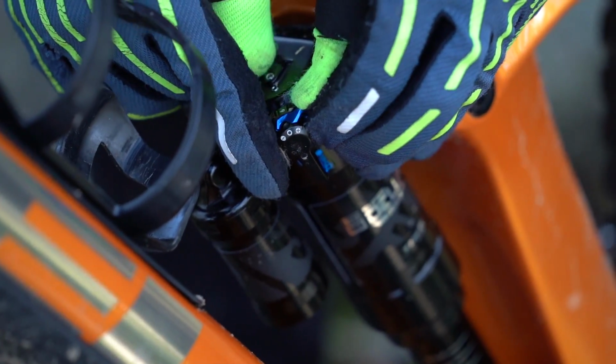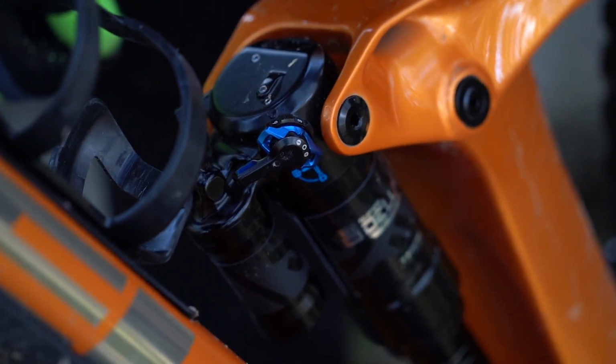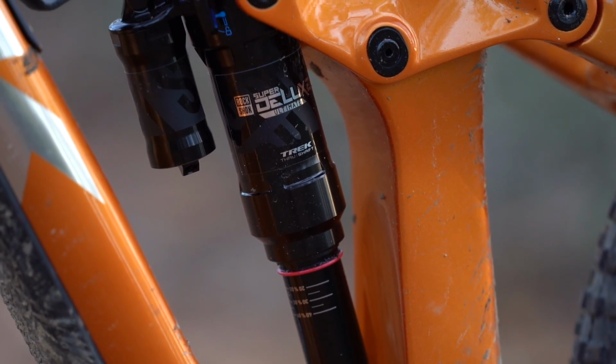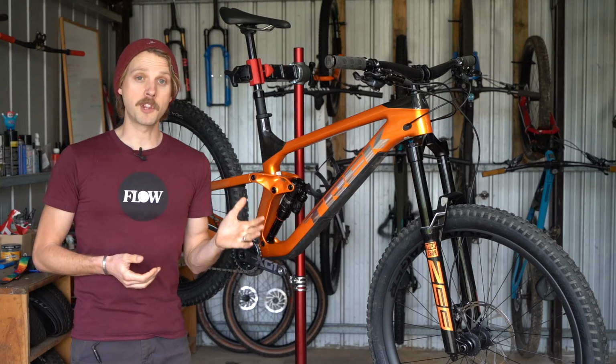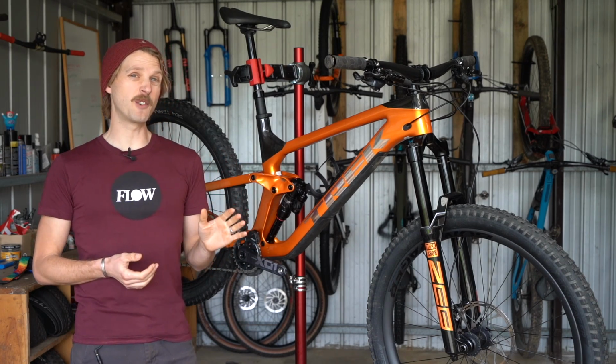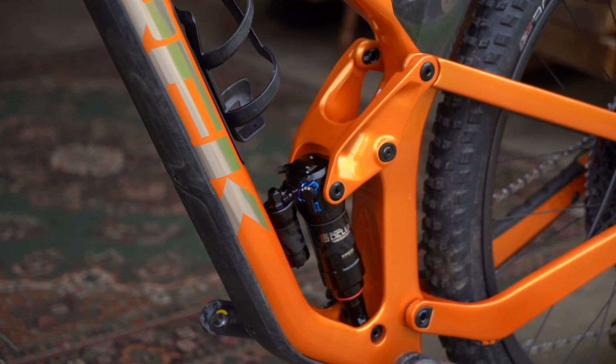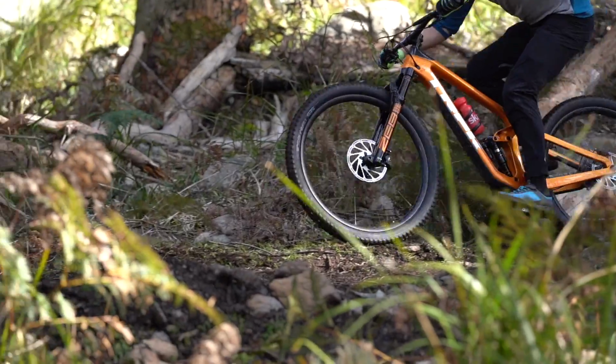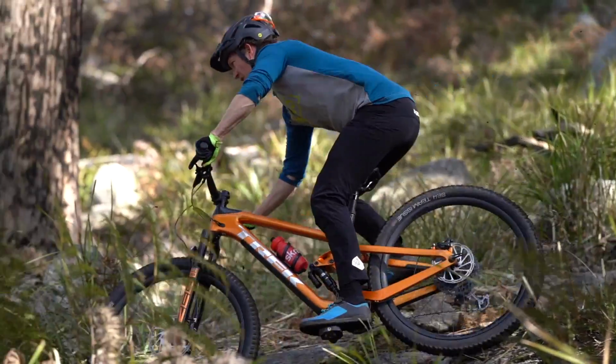We've also got different adjusters on this shock, and the air spring has been updated as well, which you can tune both the positive and the negative air chambers with volume spacers. Coupled with the through shaft damper design, it takes very little force to get the suspension moving on this bike. The rear shock changes direction rapidly. It's very, very seamless, and it provides excellent grip in all conditions.